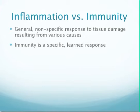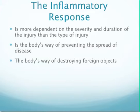Everyone is born with the ability to have an inflammatory response. Remember, inflammatory is innate. It's natural. It's like our senses. But immunity is not natural. Immunity is adaptive. Your body learns how to have an immune response.